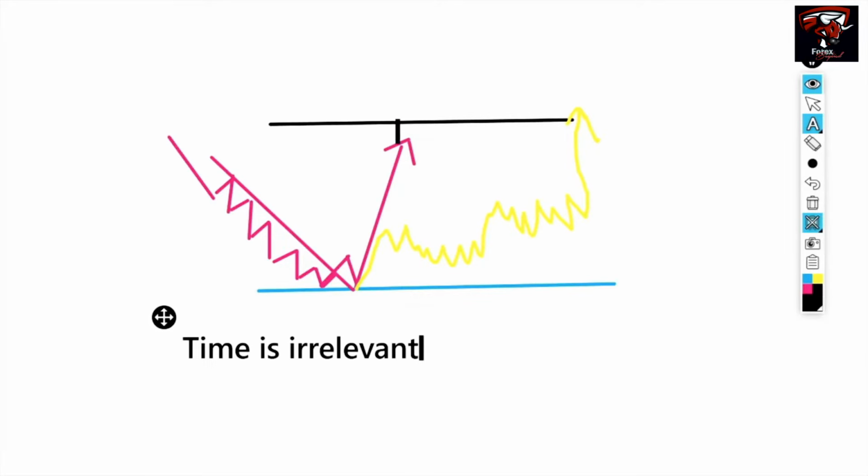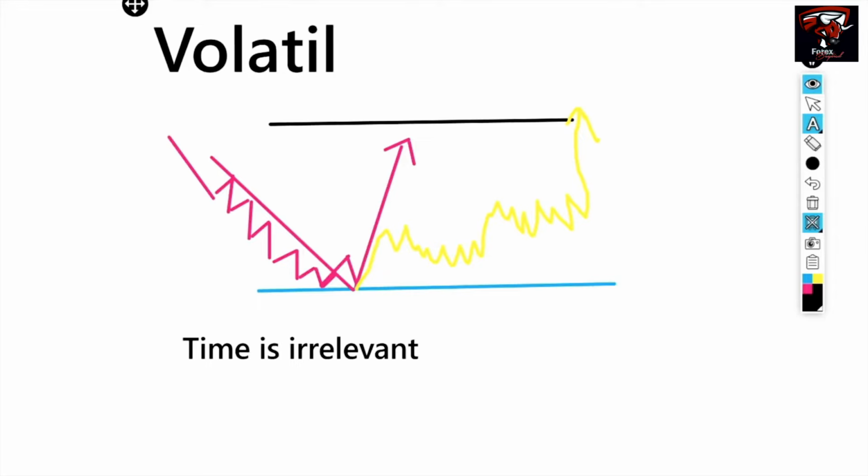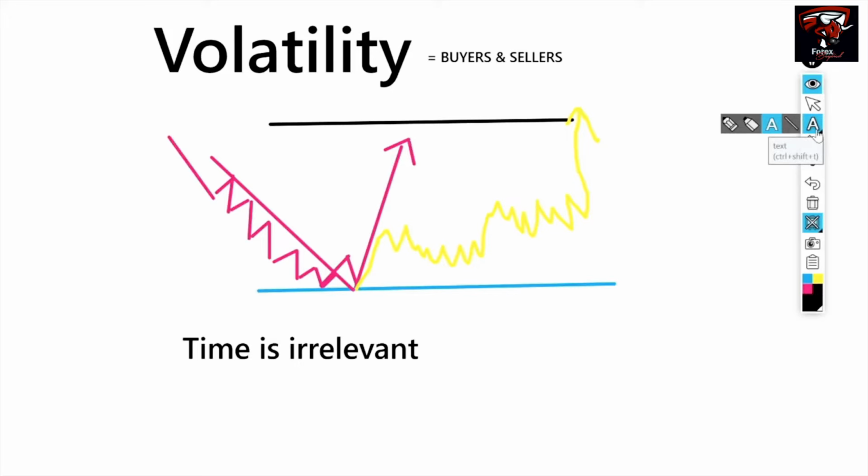You'll get to see that the only thing that matters in the Forex industry is, of course, volatility, right? Volatility is obviously made by what? The power of buyers and sellers. That's what actually causes the market to move. Meaning that whenever I'm trading the Forex industry, guys, I have to know that just because I want to go for a direction, it doesn't mean the market should move exactly like that at that time.